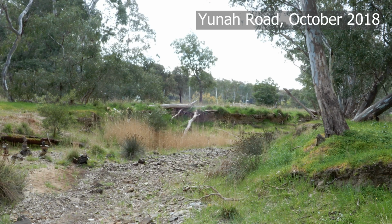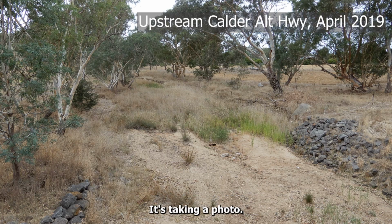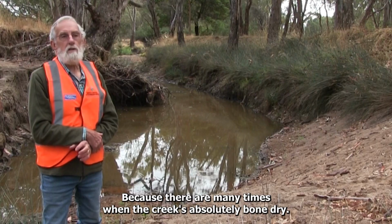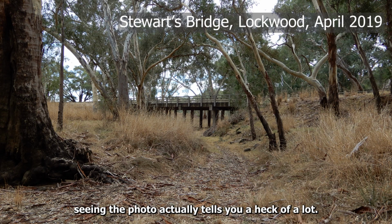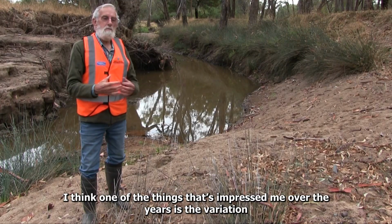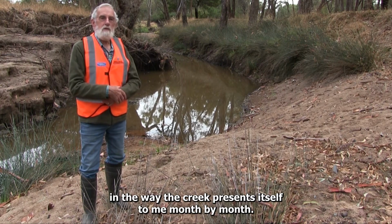I think one of the most important tests that I do when I come here isn't actually a chemical test, it's taking a photo, because there are many times when the creek's absolutely bone dry, and to me, looking back at my results over the last few years, seeing the photo actually tells you a heck of a lot. I think one of the things that's impressed me over the years is the variation in the way that the creek presents itself to me month by month.